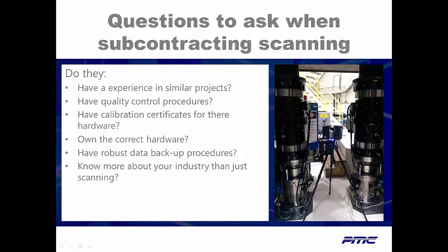Another question, especially in the part scanning world: do they own the correct hardware? Are they trying to use a device that's simply not suited for what you need to get out of the data? Maybe they own an optical scanner, one of the white light or structured light scanners, and what you're most concerned with are exact hole locations in sheet metal. That's where you really need an arm with a probe on it to capture that exact edge.